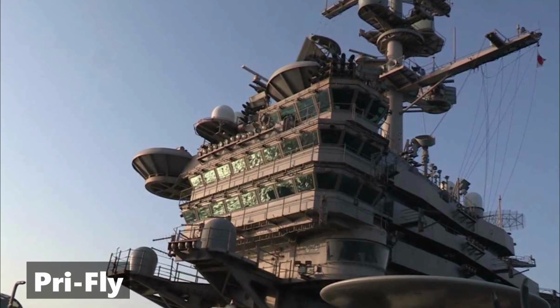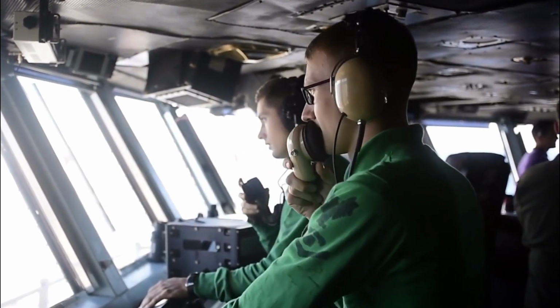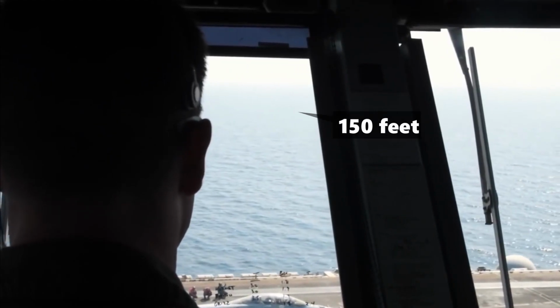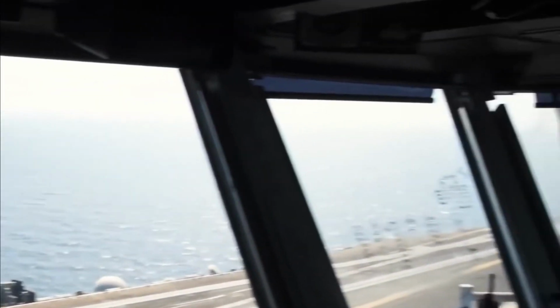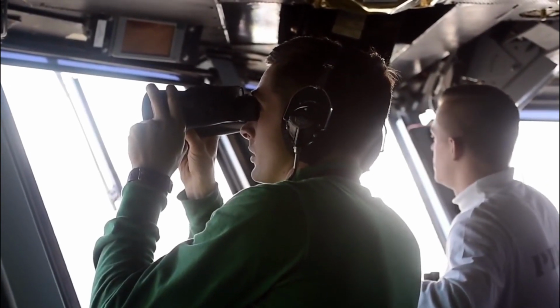Venturing below, we discover the Pri-Fly, where the air boss and mini boss orchestrate aircraft activities with the finesse of seasoned aviators. Armed with computers and communication gadgets, they also rely on a panoramic view from their 6-story vantage point. As an aircraft approaches within 3/4 of a mile, the landing signals officer takes command to ensure a safe landing.